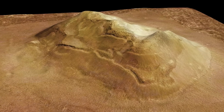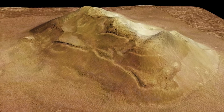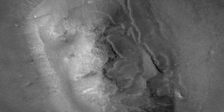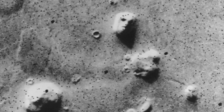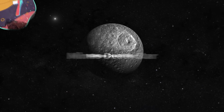So, what could the face of Mars actually be? Well, most argue that the face of Mars is simply a natural geological formation shaped by erosion, wind, and other Martian processes. They posit that the human tendency to recognize familiar patterns in random shapes, a phenomenon known as pareidolia, might explain why it appears face-like. A happy accident.